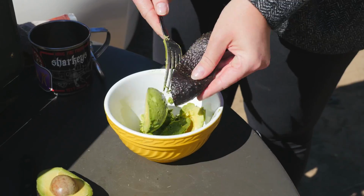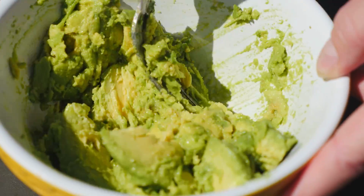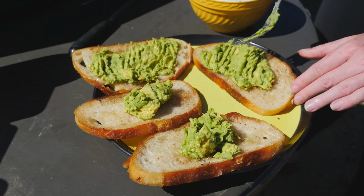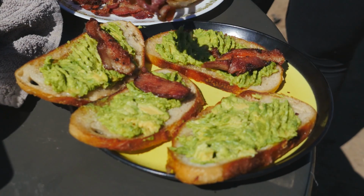Step 3, mash the avocados. Step 4, put the avocado on the toast. Step 5, put the bacon on top of the avocado.